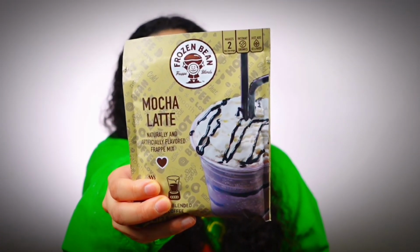I also try to find dupes or copycat recipes that I can do myself at home. And so I found this at Aldi, and it's basically the mocha latte frap mix, and it's by Frozen Bean, I think. Dude, when I say this is freaking good, this is good. If you try this at home, ya no vas a necesitar comprar frappuccinos at freaking Starbucks. And this is so much cheaper. You can make like 2 to 3 frappuccinos with this.